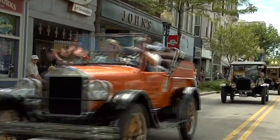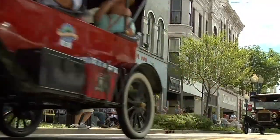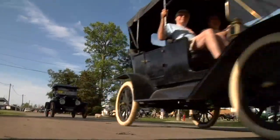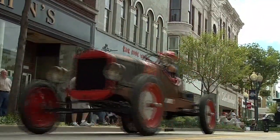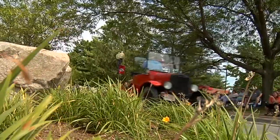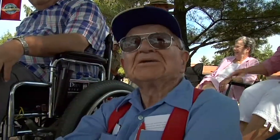Took them bumpers off, cut them flags off. Yeah, is that what it is? Yeah. Right, well, it might be. Biggest thing that ever happened in Richmond.